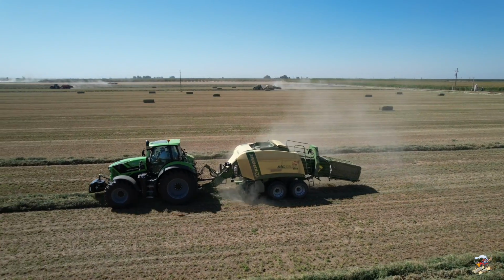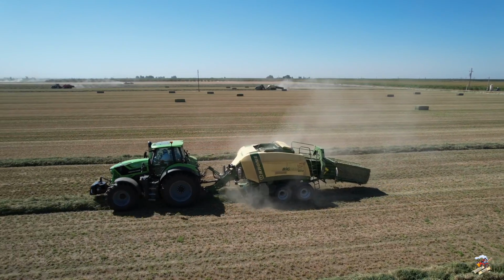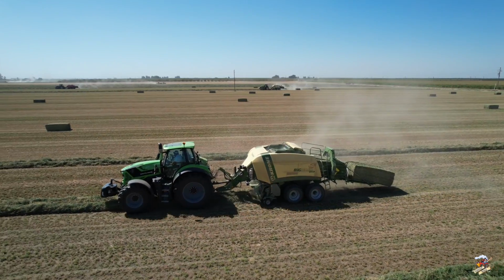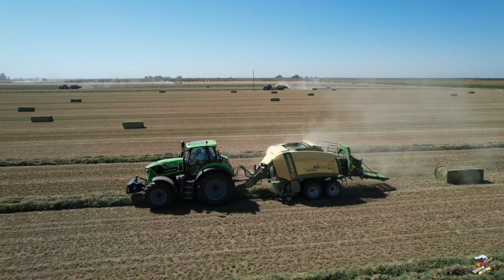And come to think of it, I have drove a lot of different tractors in my lifetime and pulled a lot of different implements. I don't think I've ever pulled a big square baler before. So, hey, first time for everything.